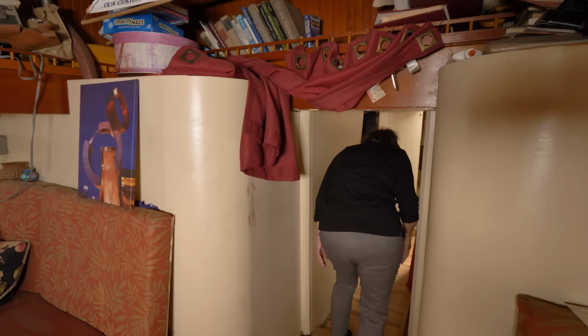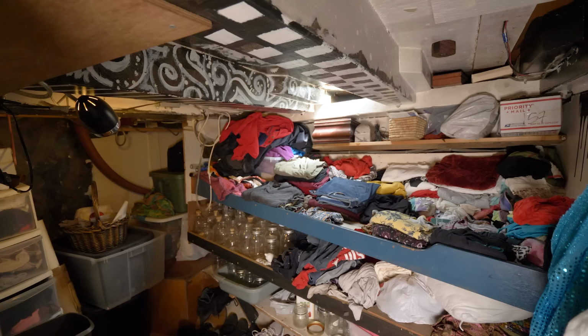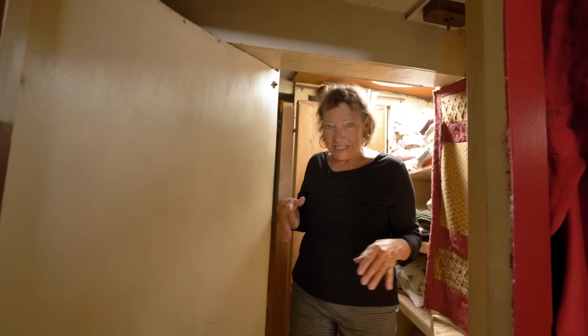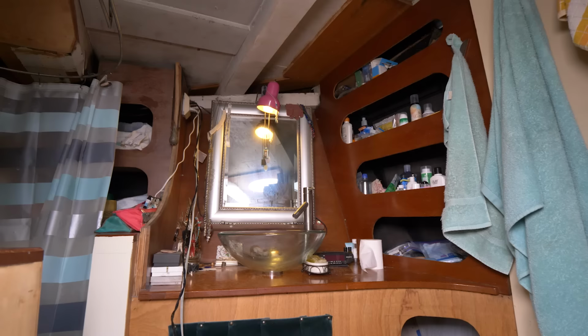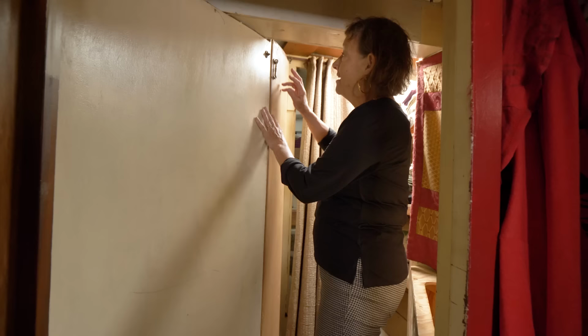Duck your head, because these beams really leave quite a lump on your head. These are the cabins that the girls used to live in when they were growing up on board with us. Now we use them for storage, for, you know, walk-in closets. And then more storage back here. This is the lower head with another complete shower. And again, lots of curves.